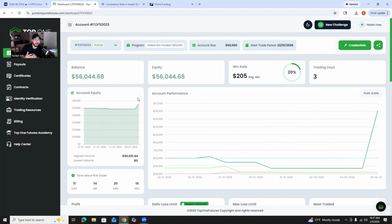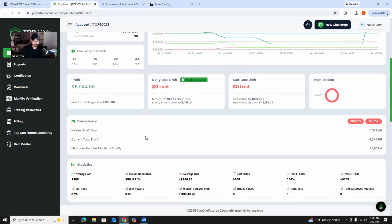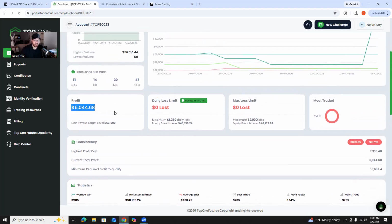So I get it. But as a trader, it still sucks. And it's still the most annoying rule in the prop firm industry. So with that being said, in this case, this mistake cost me $35,000. What do I mean by that? Well, the most I was supposed to make in a day was $600. But because I didn't pay attention, didn't set a take profit on this trade, and wasn't smart about it, I made 10 times that amount.